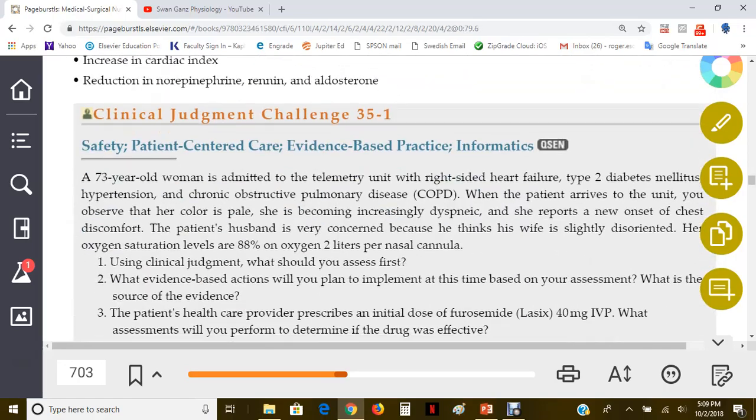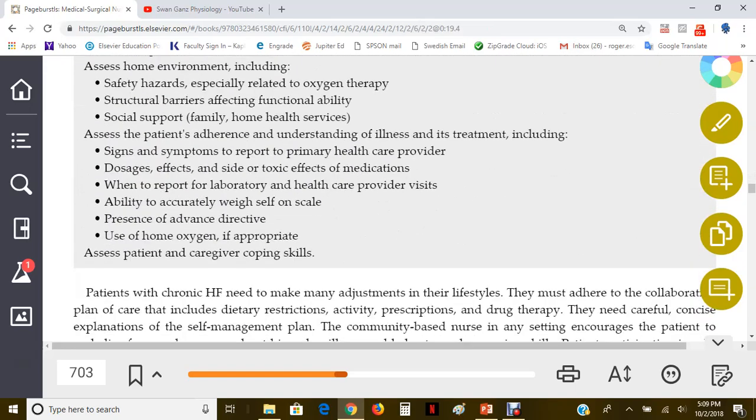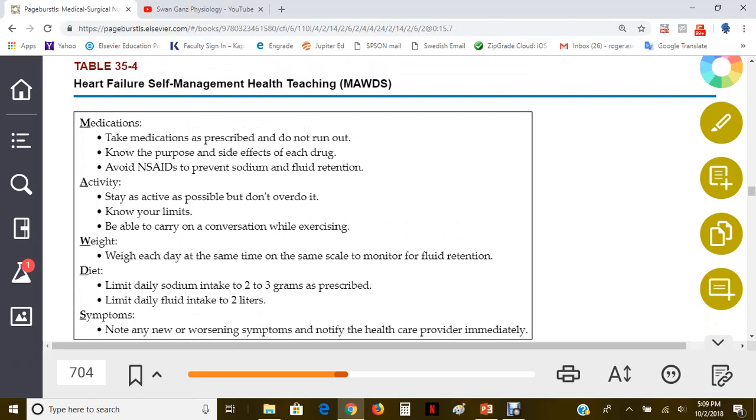And let me go to the discharge now. The discharge teaching for a patient in heart failure is in table 35-4. So this is how you teach the patient to manage their heart failure. Remember, heart failure is a chronic condition. The only cure is a new heart. So the acronym is MAWDS. That stands for medications, activity, weight, diet, and symptoms.